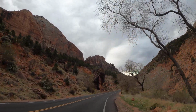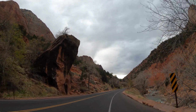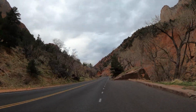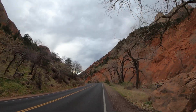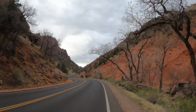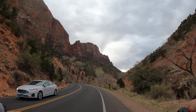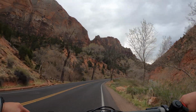Woo! No wonder we were suffering coming up, because of the downhill. It was pretty dramatic. Practicing my white line. That's horrible. That's that.